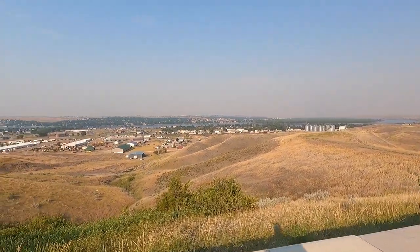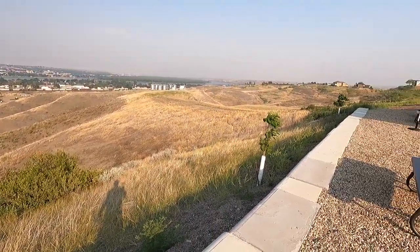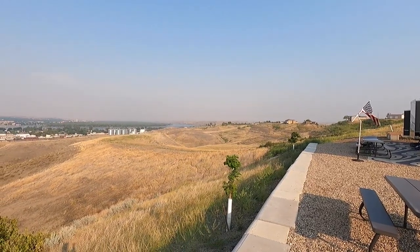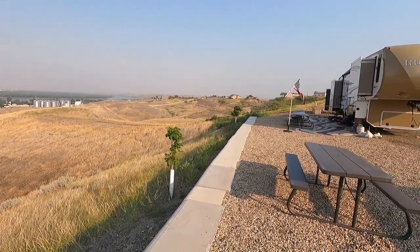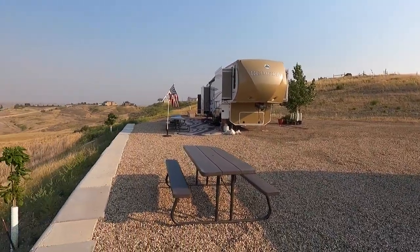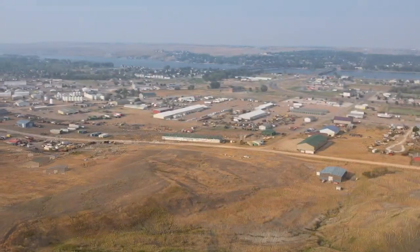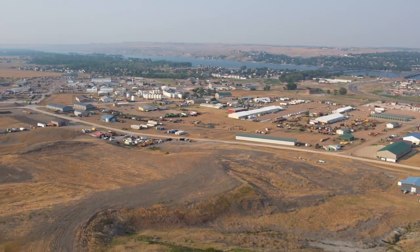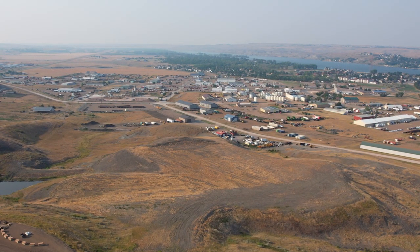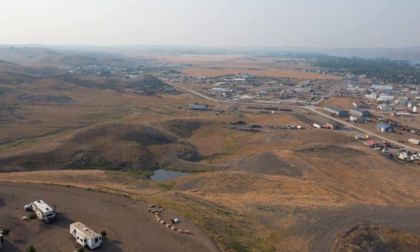And right down there, there's the state capitol. It's kind of hard to make out. But what a view. They named it well, Riverview, overlooking the Missouri. Perfect. If it wasn't for the smoke, but look at it rolling in, that's off to the west. It's really rolling in now.